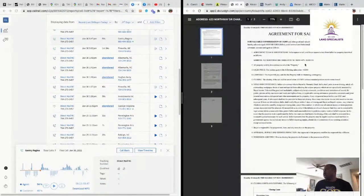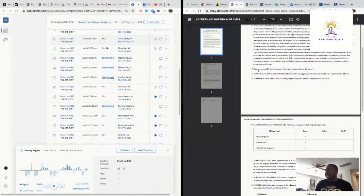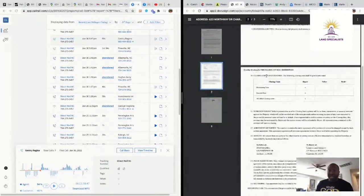I offered them $14,000, as I told you. I want to show you number 7 says buyer is responsible for judgments, liens, and any taxes due on the property. And here we go. We have a signature here from Mr. Andy Hughes, which is the only heir, and he can rightfully sell the property.